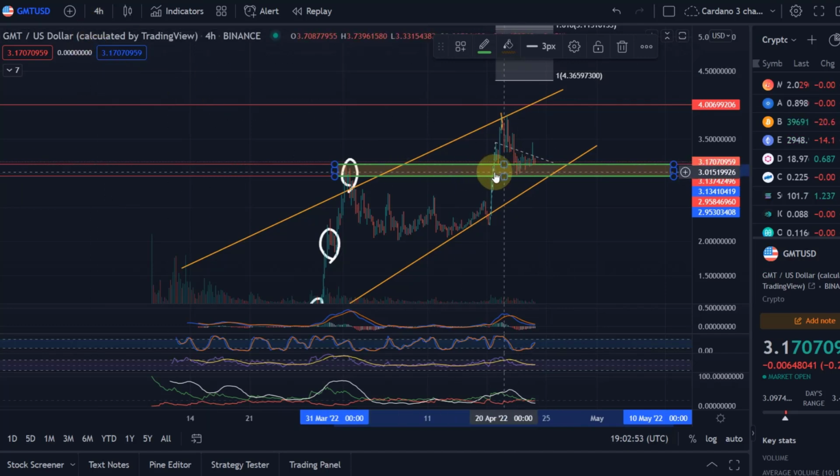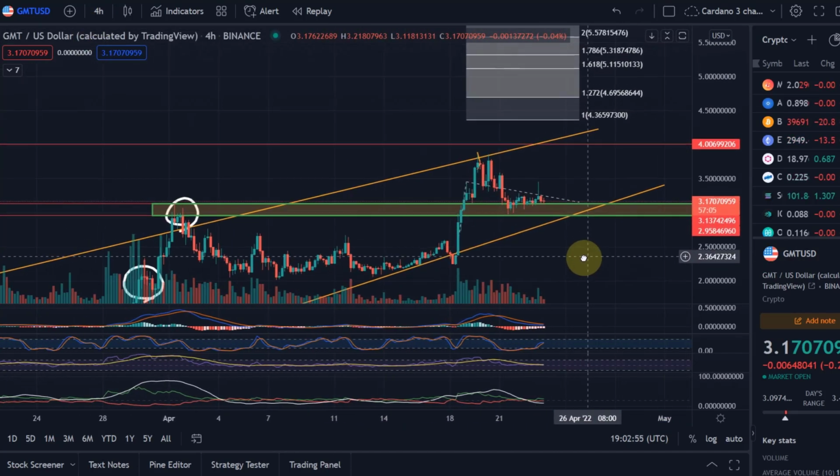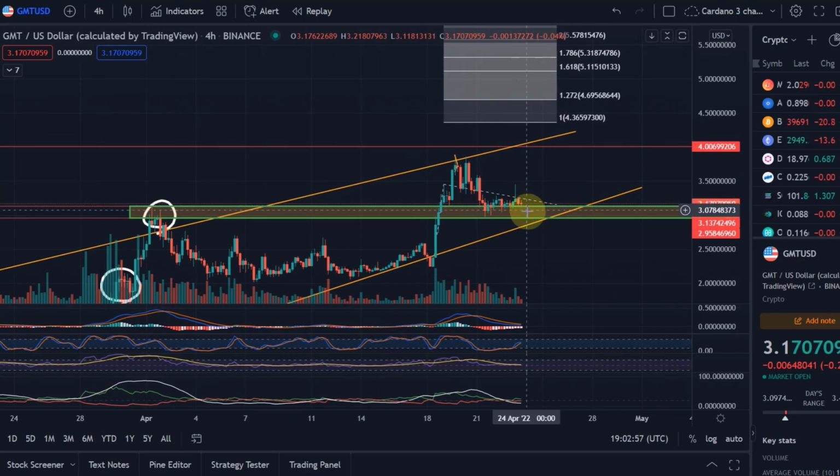Probably on the lower time frame, I would even set it a bit closer because it would be quite a lot here. That area from where we currently are to just 290 is quite a bit. But yeah, we are still holding.